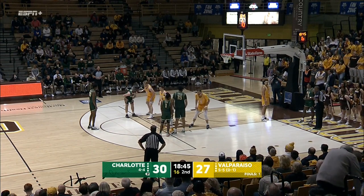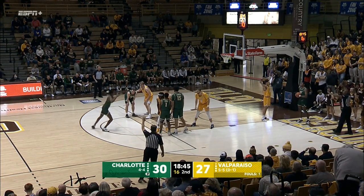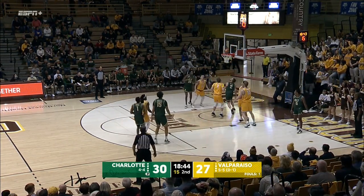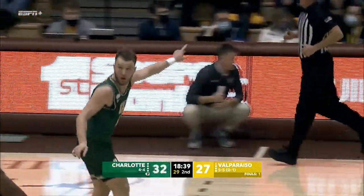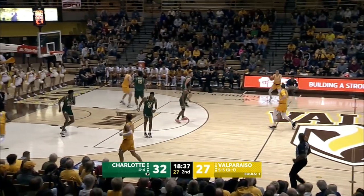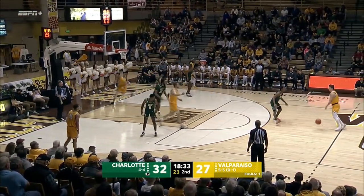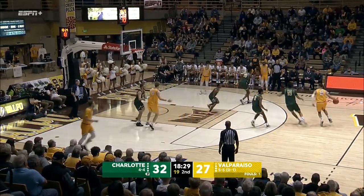It has really been a defensive battle for 21 plus minutes with two talented offensive teams. Boy, great job moving and getting free was Butler, and a 5-point lead for Charlotte. This becomes a big possession now for Valpo. Butler now with 12, and he's starting off the second half just like he did the first half.